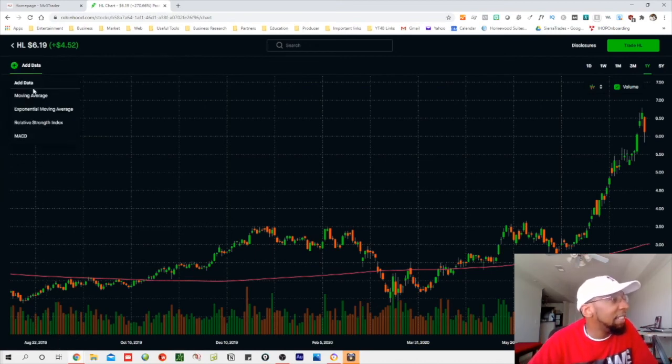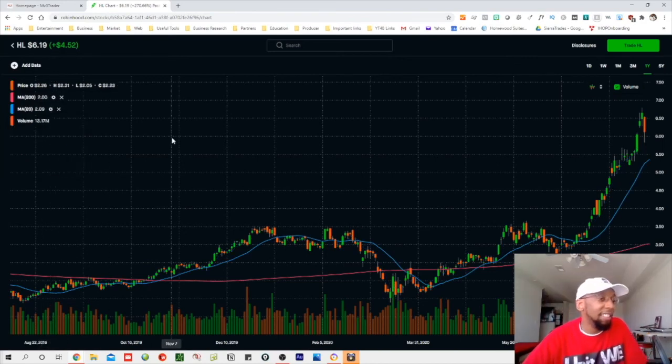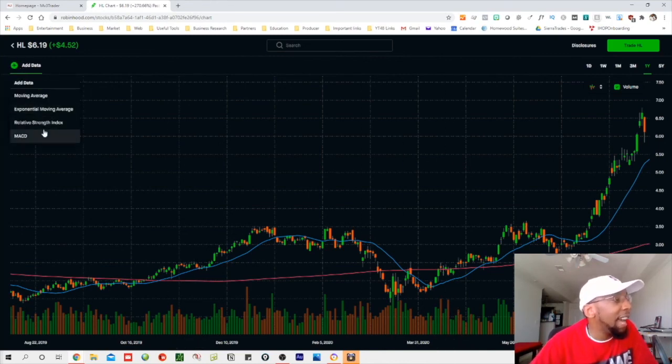What if I want to add another one? Sure, you can go ahead and add another one. All right, again, click on the options. I like this color, but I want to go with 20. That's cool. All right, so my chart is starting to come to life a little bit, and you have the EMAs, the exponential moving average. You have the RSI and the MACD. So you have several different options of what you can do, but you don't have a lot, right?